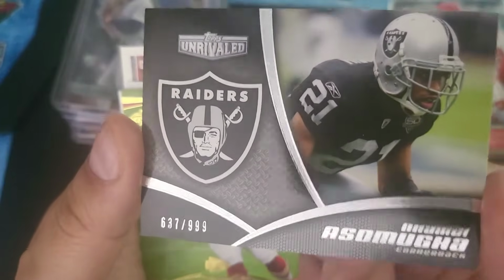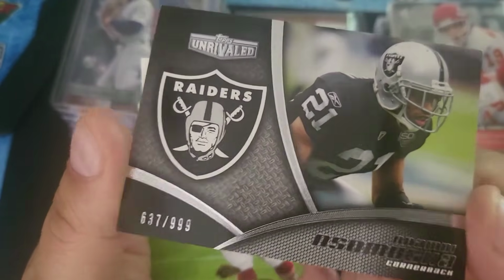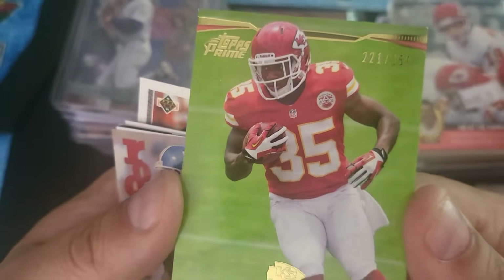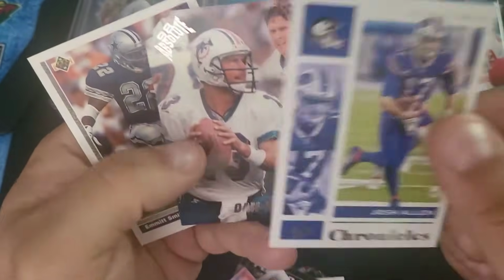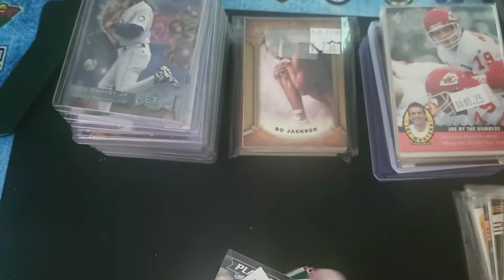I guess I bought this Nnamdi Asomugha, but it's numbered out of 999. Kenneth Davis, numbered out of 250 from Topps Prime. Terrell Davis Rookie. Burrow base. Manning base. Allen base. Marino Absolute base. I'm at Upper Deck.